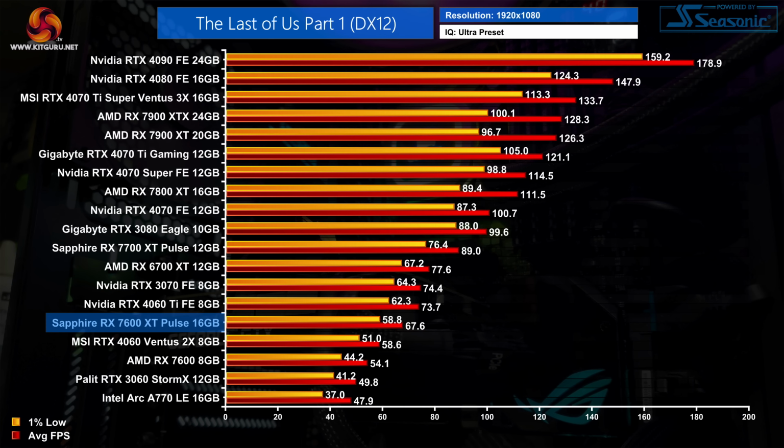Next, it should really come as no surprise that The Last of Us Part 1 does show a clear benefit to having more than 8GB of VRAM even at 1080p. Yes, the RX 7600 looks fine in isolation, but the 7600 XT is 25% faster here, which is way more than what we'd see from just the clock speed increase. It's also 15% faster than the RTX 4060, so this is really a good showing for the new AMD GPU.